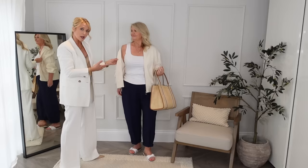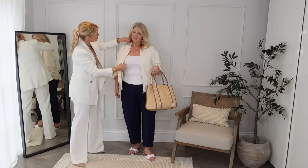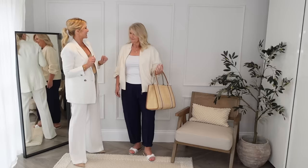But if she just had this top on like that, and then the wide leg, then that would make you look more of a pear shape. It's only the fact that we've built you up there that then you can wear the wide leg as well, or indeed the tapered leg, but either looks lovely. And you look lovely getting on your flight in that. But let's see what else we can find for you.